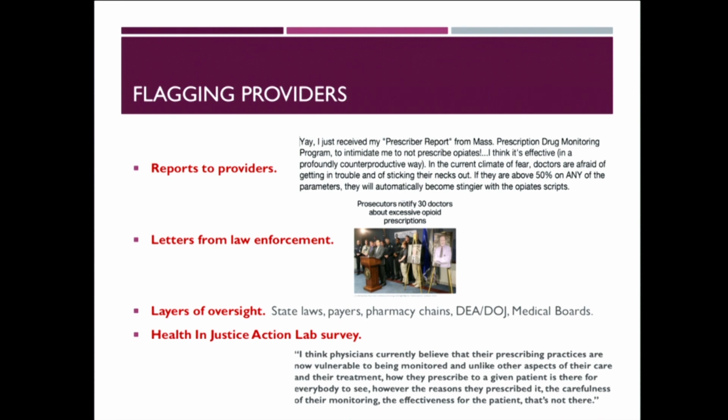So providers are also flagged in using this data. This is just a quote that I pulled off of Twitter from a doctor who had just gotten his regular report from his state's prescription monitoring program. This is a photograph of a letter that went out from U.S. attorney's offices in Atlanta. It also happened in Wisconsin.